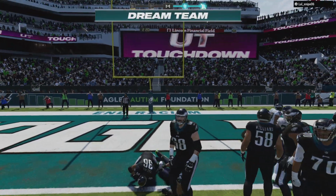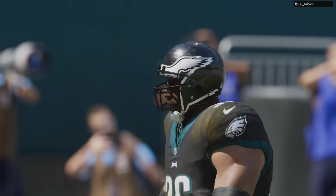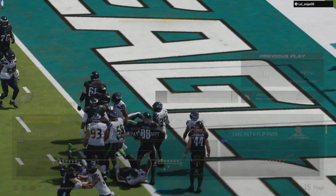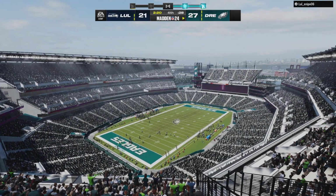And he's in for an Eagles touchdown. Jerome Bettis, his 2nd touchdown of the afternoon. And the Eagles have broken our tie and have taken a 4th quarter lead. Just power football there down near the goal line. Give it to him. He's able to push his way across.